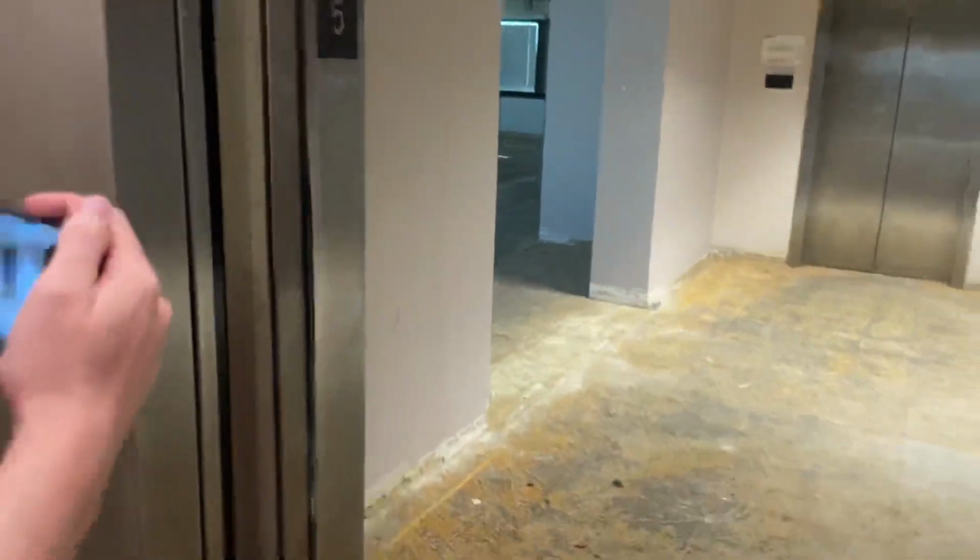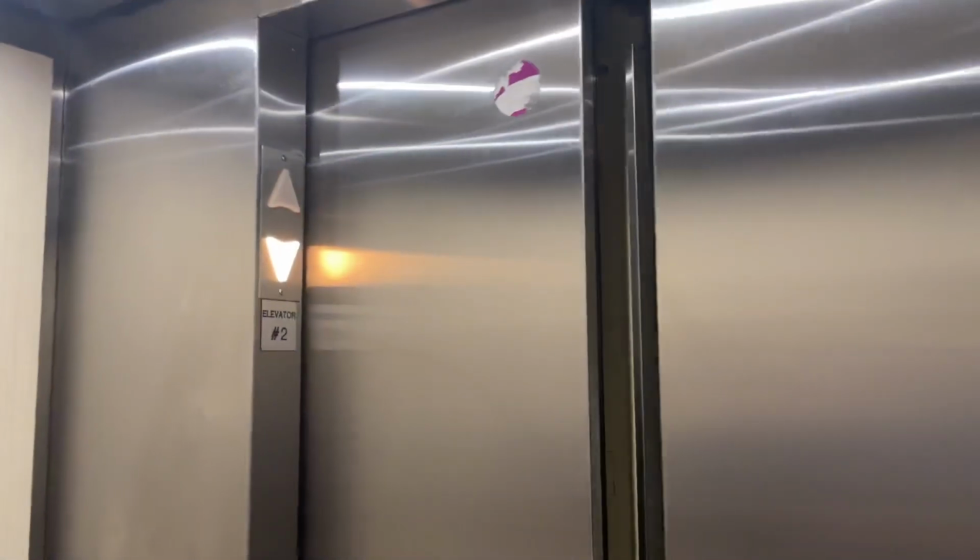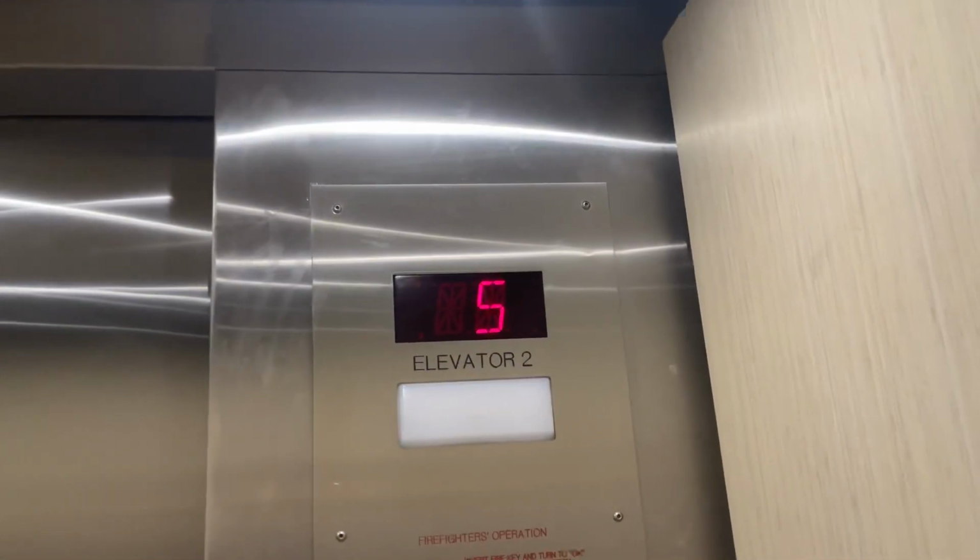This floor is under construction. Okay, we're doing another ride. We're doing another ride. And we can easily do another ride. This floor is under construction.